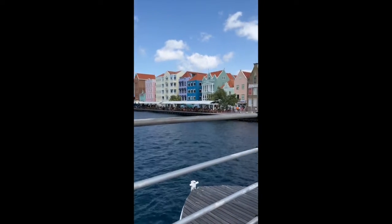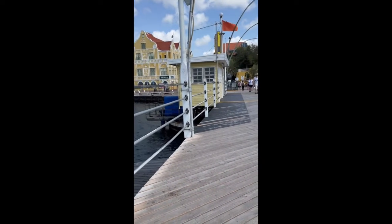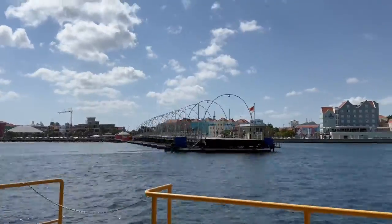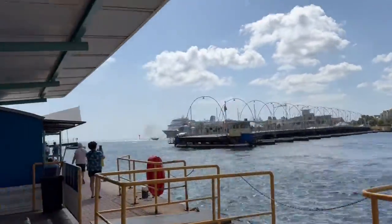Look at this. Curacao is so pretty, you guys. We are moving up and down, up and down. So neat. While we were on the other side, it actually opened to let a tugboat through, which was really cool for Chris. He loved that.